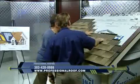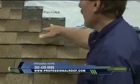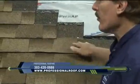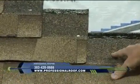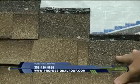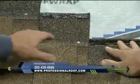Now explain the nailing pattern and the tape. We 6-nail every shingle that we have. That's called a wind nail system. With that, you get up to 110-mile-an-hour warranty on a regular 30-year shingle, or 130-mile-an-hour warranty on a 50-year shingle, which is a lifetime. Is this why heat is needed to seal that?